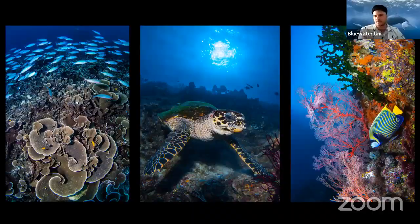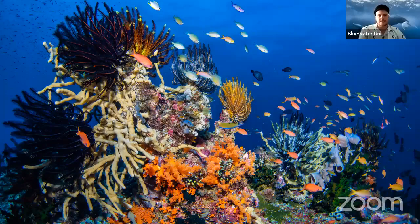This just shows the amazing colors and diversity all at once. You can see all these different invertebrates and at the same time all these different types of fish.